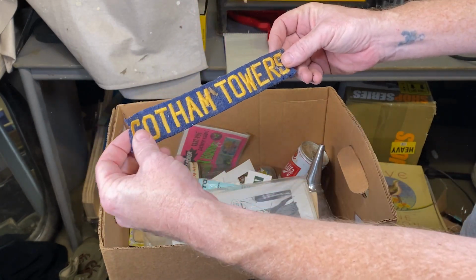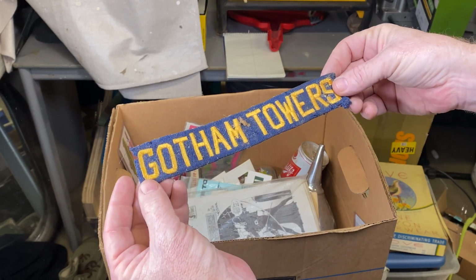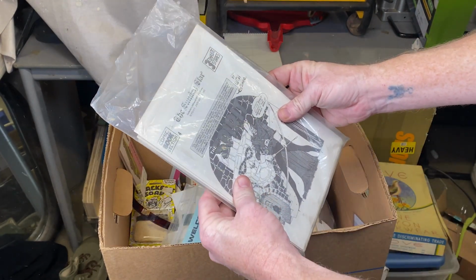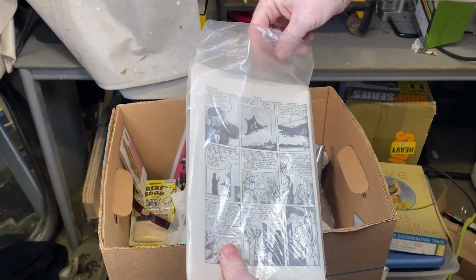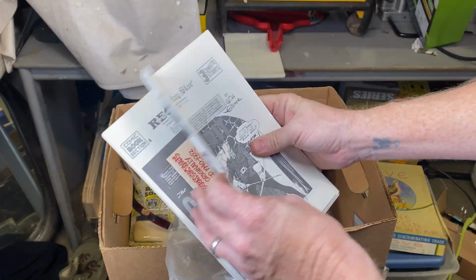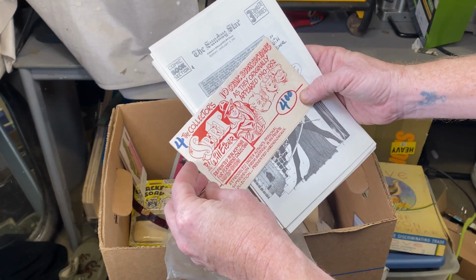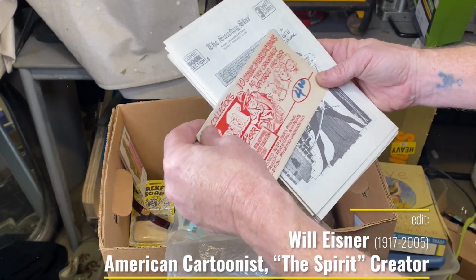So Gotham Tower, I'm not sure what this is in reference to. I don't think this is a Batman, or maybe it is. Gotham Towers. Sunday Star, 3 complete stories. I don't know, these look like old comic books. But they're reprints. Oh, what is this? For the collectors, 10 comic book sections as they originally appeared, 1940 to 1952. So this set is from 1972 from Will Eisner.